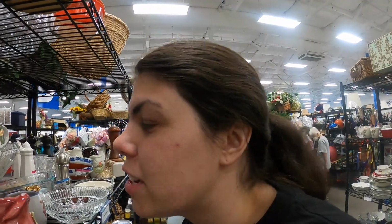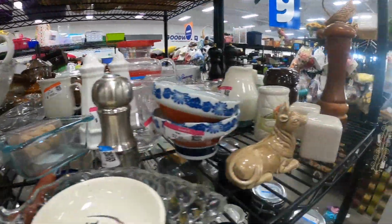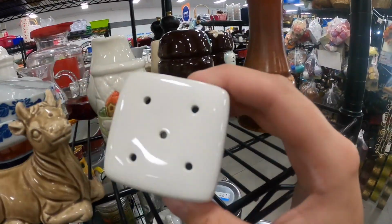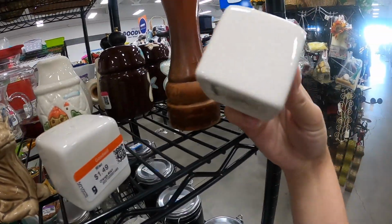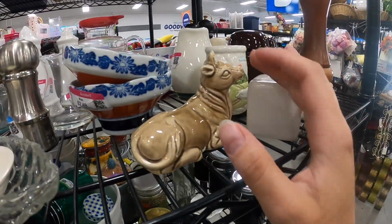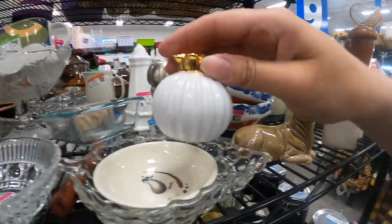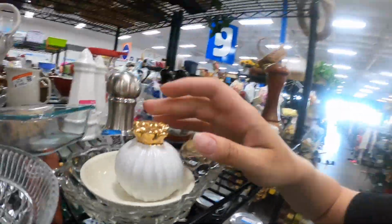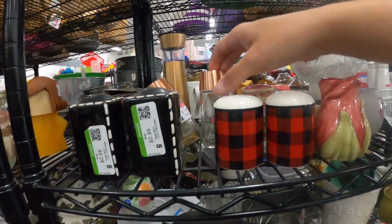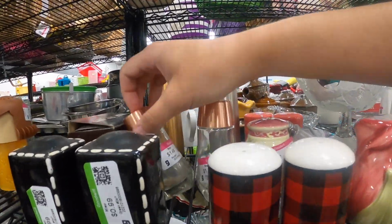Not much shaking in the salt and pepper shaker area. There's some interesting ones, but like this thing that's supposed to be a dice, a little lackluster in my opinion. An ox. This beautiful little onion, because everybody thinks onions are beautiful. Just some rose gold topped ones. Those are fine. I want something really cute.